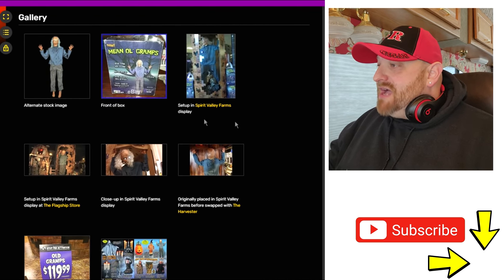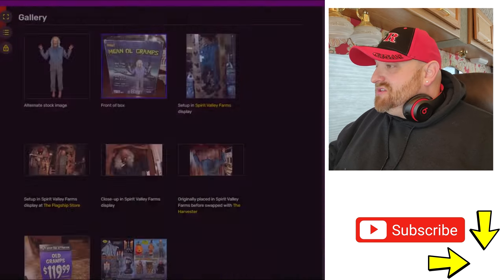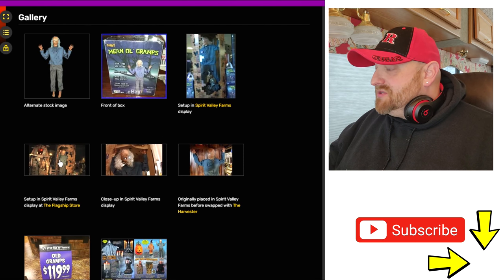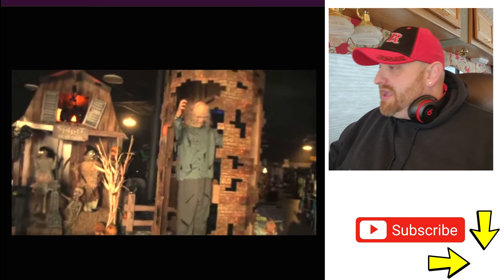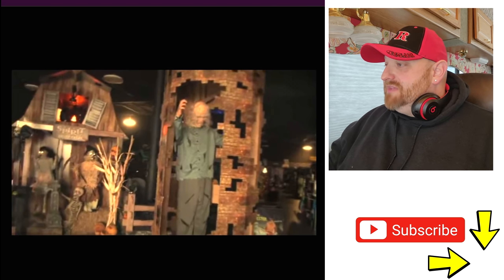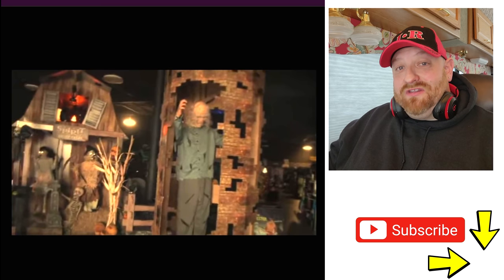Okay, let's start with the box, which we actually already looked at in the eBay listing. So let's just jump out of there. Here's some pictures of him set up in the store. Kind of a blurry picture, but okay. I don't know what that setup is. Spirit Haunted Farm or something. I know somebody's going to tell me in the comments, probably 10 or 20 people, that I need to go back and watch videos on the old Spirit setups, and I will definitely do that.